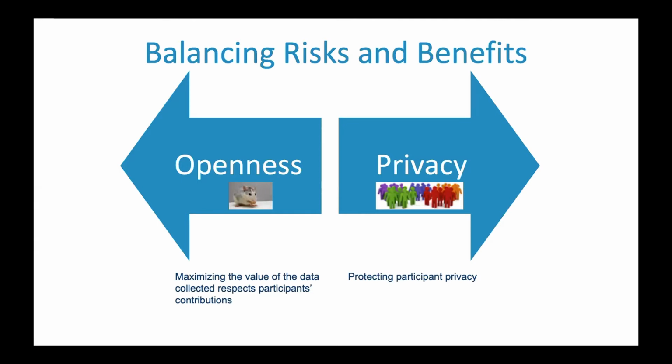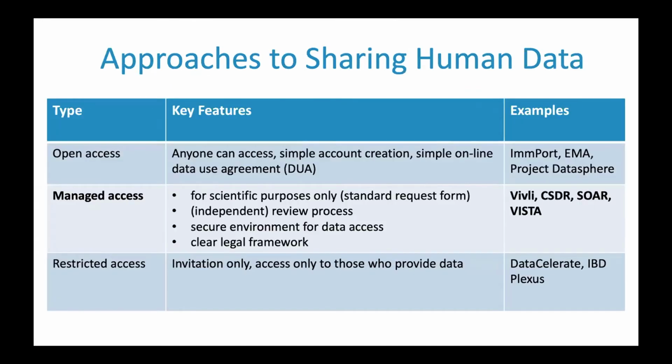So there are three major approaches to sharing human data. One is the complete open access. Anyone can request the data, find it, download it, do whatever they want with it. Perhaps there's a simple online data use agreement. Examples of that include Import from NIAID, EMA, Project DataSphere.